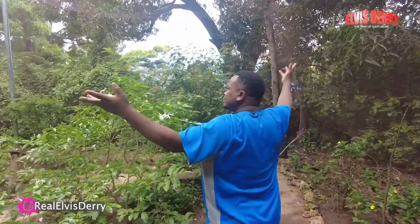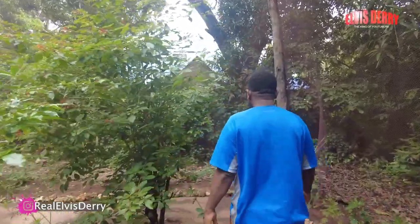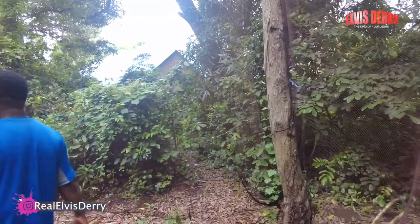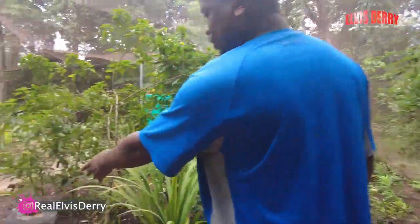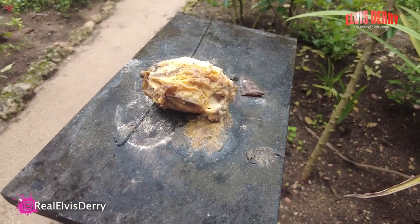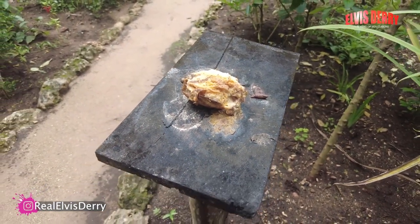When it's raining, butterflies won't fly, they hide. They're active when the sun shines. We put, you see, this is mango, better food for butterflies, but they prefer rotten ones, not fresh ones.